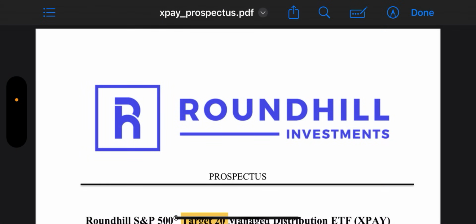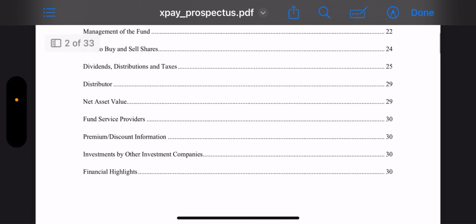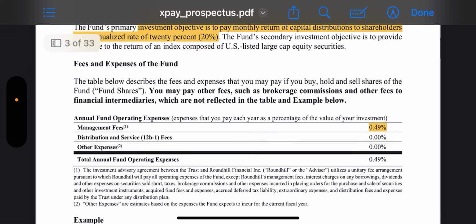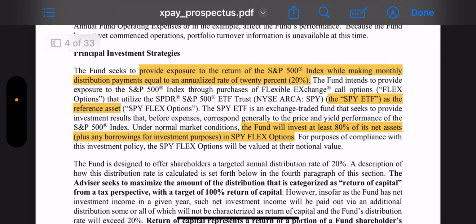I'll try to make this as not as painful as you would imagine, because again, this is 33 pages. Yeah, a 33-page document. So obviously, again, Roundhill Fund, target 20, great. All right, this prospectus is dated October 30th. Okay, that's fine because they launched the 31st. Objective right away. Okay, they're paying 20%. Pretty simple. 20%, that's what they're going to pay you. Management fee is 0.49%. Look at that. The distribution and service is 0. That's all they do. Distribution, management fees. Buy a call, you get 0.49% for buying a call. Okay, must be nice.